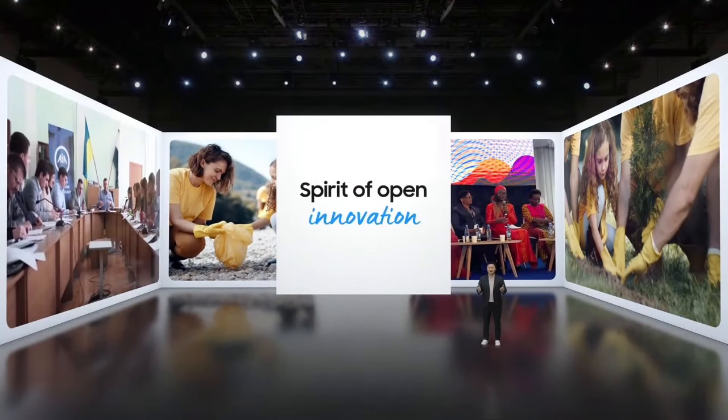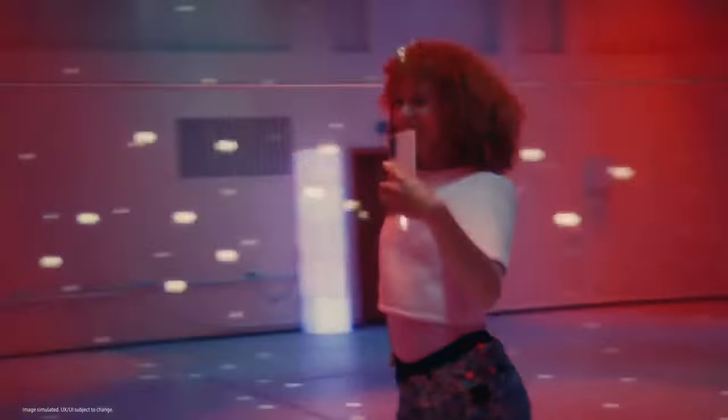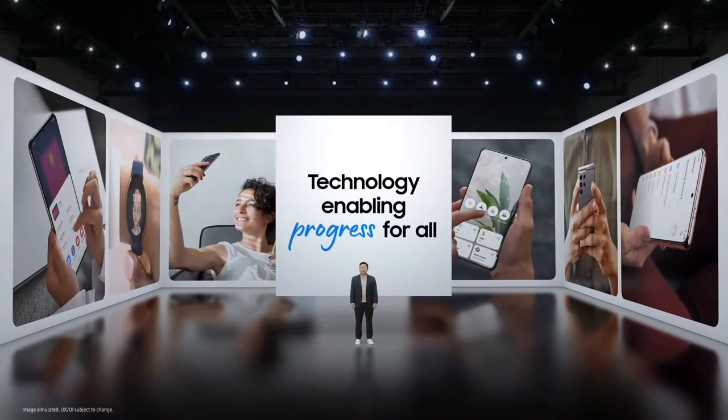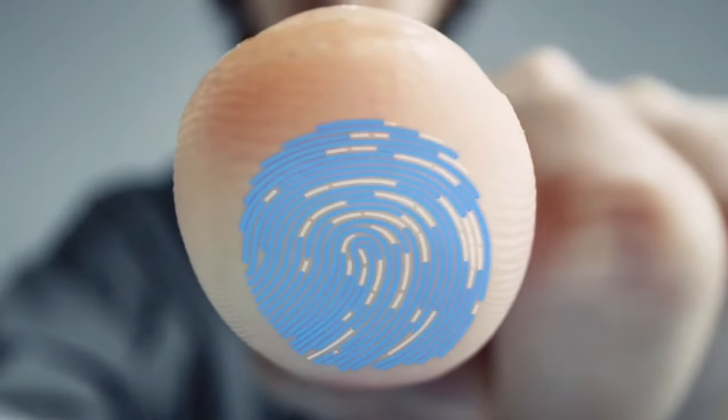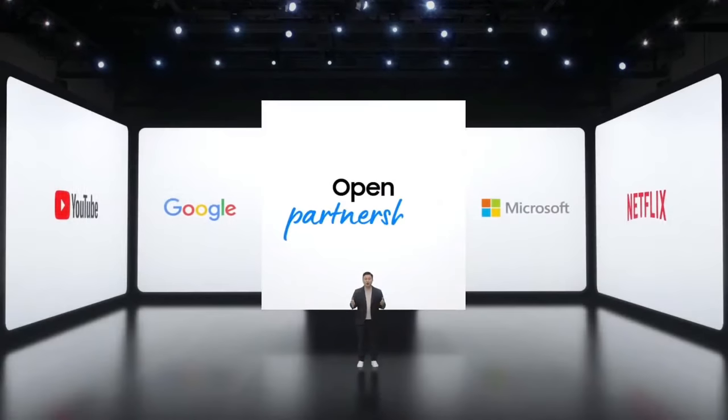We are proud of this work and these young leaders. They embody the true spirit of open innovation. In our new world, technology should serve everyone, enabling progress for each of us and for all of us, with the freedom to choose and customize what works for you, with best-in-class security and with control over your privacy. All powered by open partnerships that push the whole industry forward, sustain a robust ecosystem, and deliver the very best experience for every user, every day, everywhere on the planet.